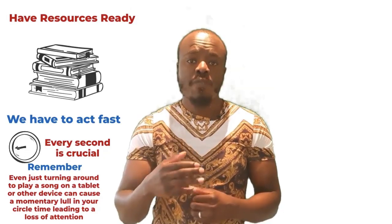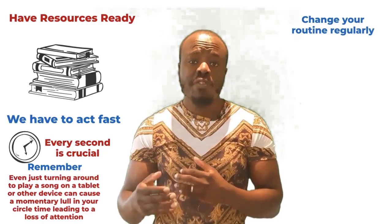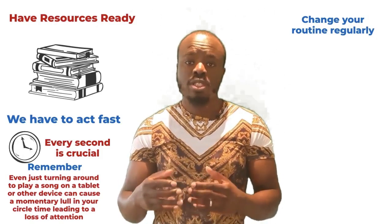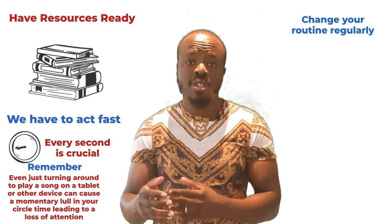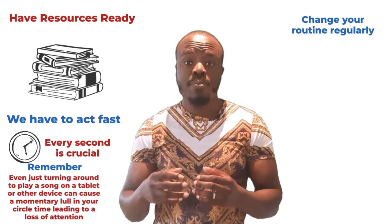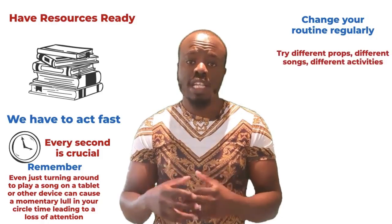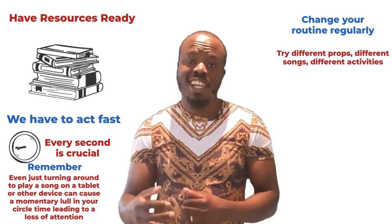My fourth tip with making your circle time is to change up the routine regularly. Now this doesn't mean every day, as the best thing about circle time is the repetition, as children learn songs through repeating them daily. But you should on occasion try to switch up your circle time. Your circle time routine may be working now, but eventually children may get bored of it, which may naturally happen. So try to have a plan in place that keeps your circle time routine fresh and exciting for your children. Try to implement different props, different songs, or different activities. Just try to change it up every now and then so that all your children remain engaged.